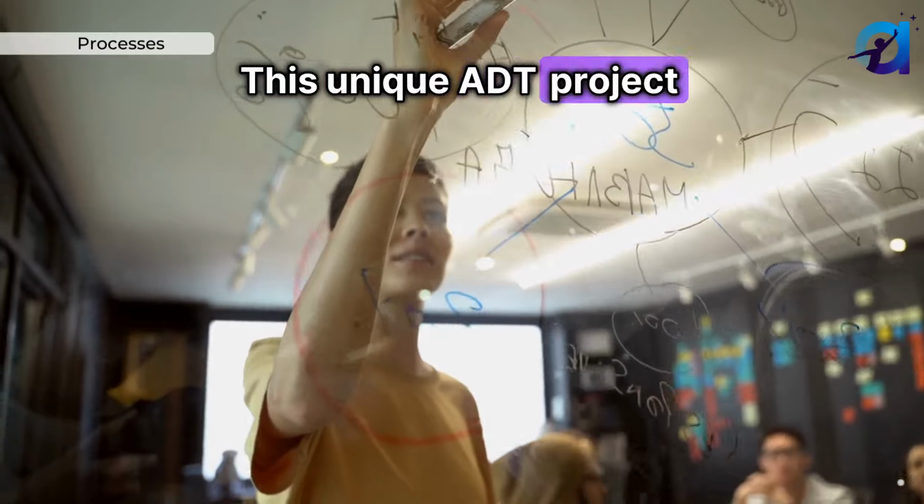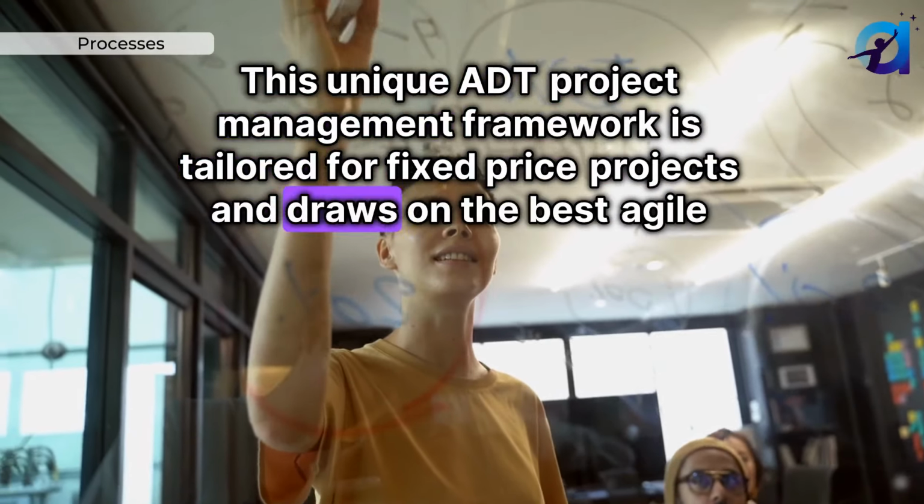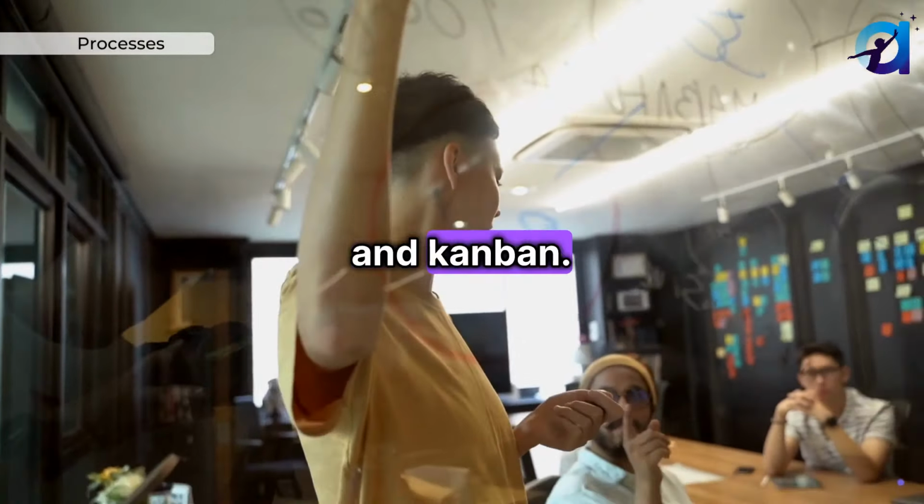This unique ADT project management framework is tailored for fixed price projects and draws on the best agile practices such as SAFe, Scrum, and Kanban.